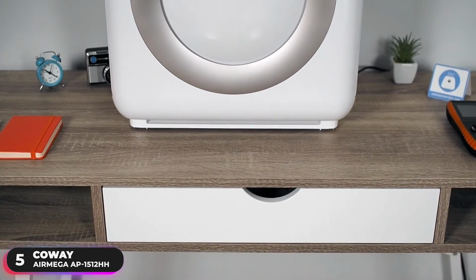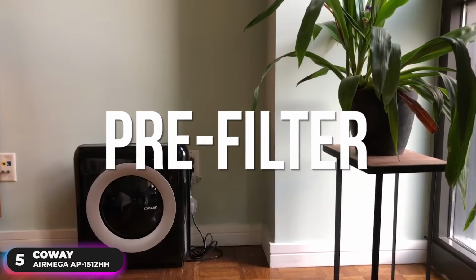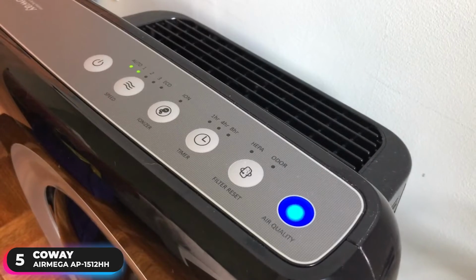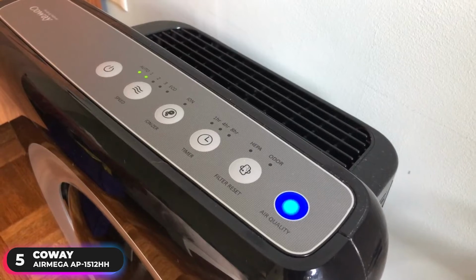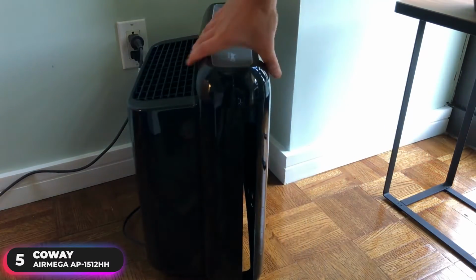The device uses powerful 4-stage filtration that takes advantage of a high-efficiency network of capture technologies. First, the pre-filter captures dust, pet hair, and other large particles. Next, the deodorization filter captures odors and harmful gases. After that, the true HEPA filter captures ultrafine particles like viruses and bacteria. And finally, the Vital Ionizer generates an electrochemical reaction to further reduce ultrafine particles in the air.